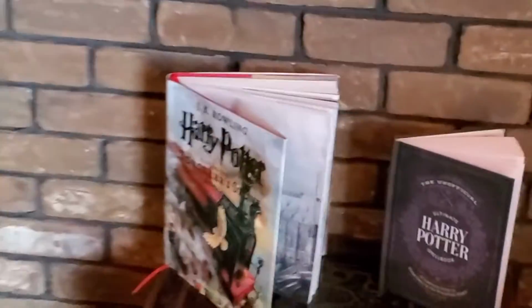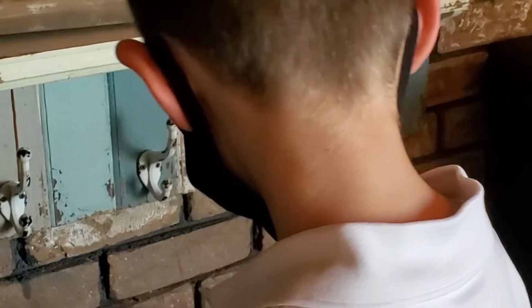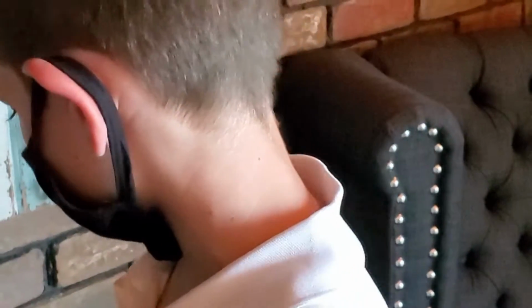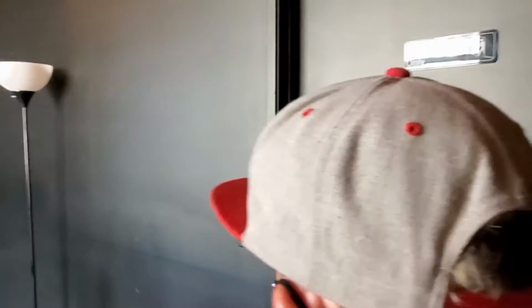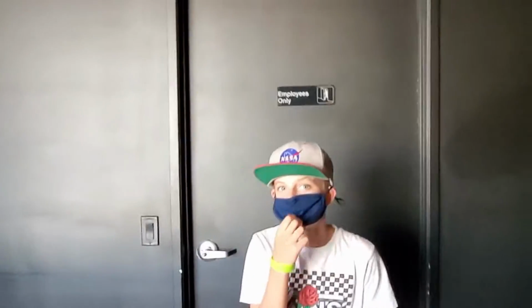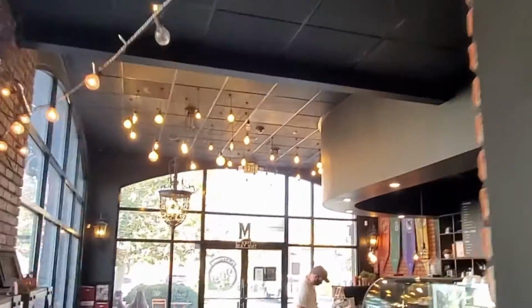And we've got some Harry Potter books here. Sorcerer's Stone and the Ultimate Spellbook. Wait, this is the Sorcerer's Stone? Bryce, what book are you reading right now? Harry Potter and The Order of Phoenix. Have you read any Harry Potter books? Yeah. We love Harry Potter, don't we? This is a cool store that has all Harry Potter.